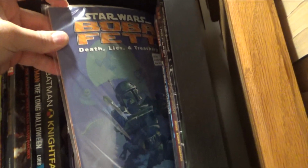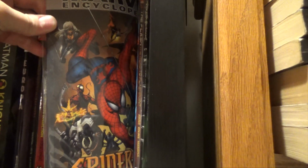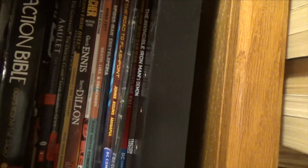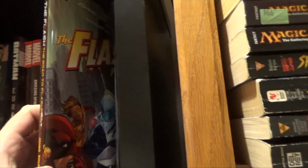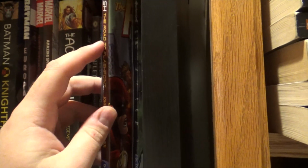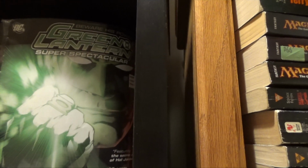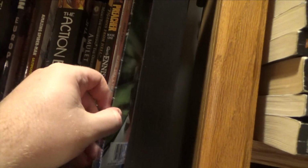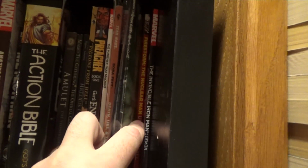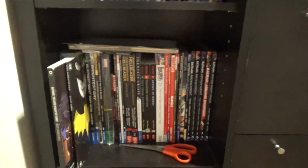Boba Fett, Death, Lies, and Treachery, haven't read, still in the plastic. Spider-Man Encyclopedia, this one's supposed to be somewhat Ultimate Spider-Man. Yeah, need to take a look at that one, now that I lay my eyes on it for a second or third time. Road to Flashpoint, kind of a miss in my opinion, but hardcover, kind of neat. Green Lantern Super Spectacular, not sure what this is. I got it, I think, with the other Boba Fett book and the Spider-Man Encyclopedia, so I should probably check it out sometime. Right, Firestorm Nuclear Man #1, Invincible Iron Man Demon. I should just reiterate, most of these I'm getting either at Goodwill or on discount, like clearances.